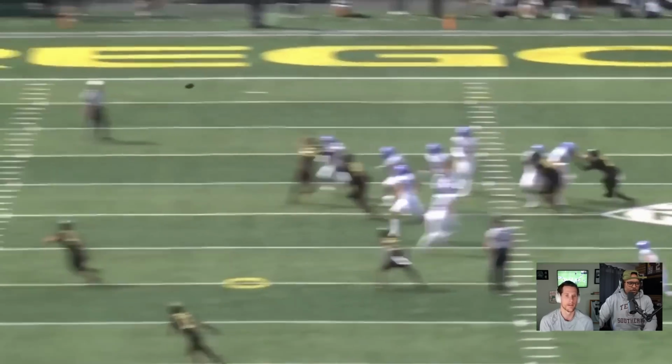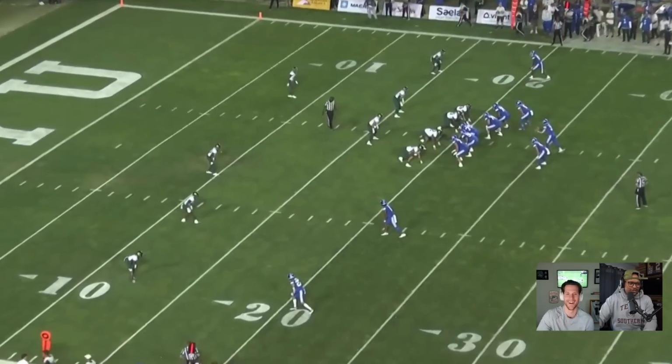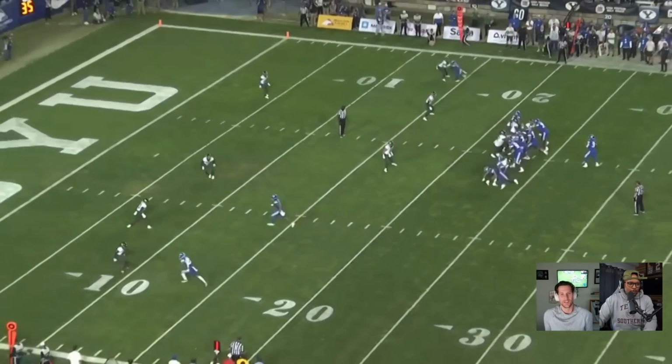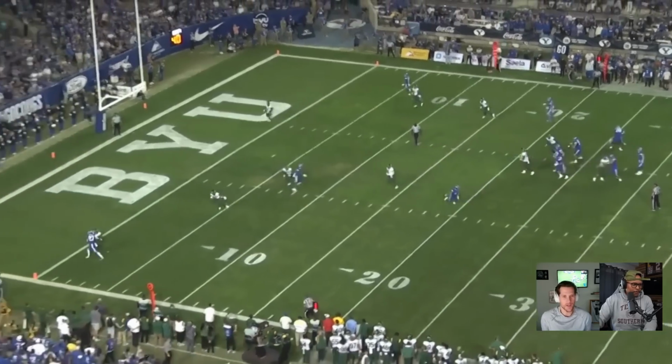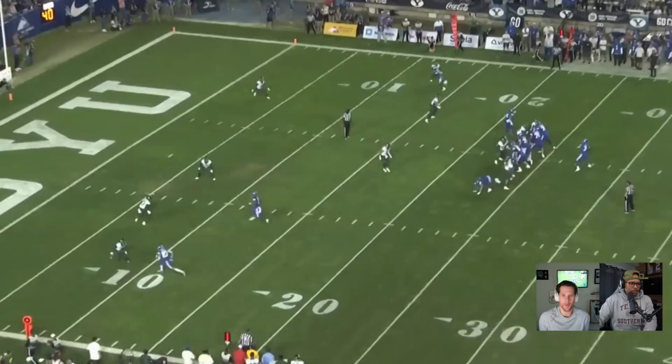Yeah, I'm with you, and we'll see. I think we may see a couple more of these type of throws as we progress on through the film. So got another one with Hall. Here we go. Yeah, this one, high red zone. Could you find a better spot to put the football here?